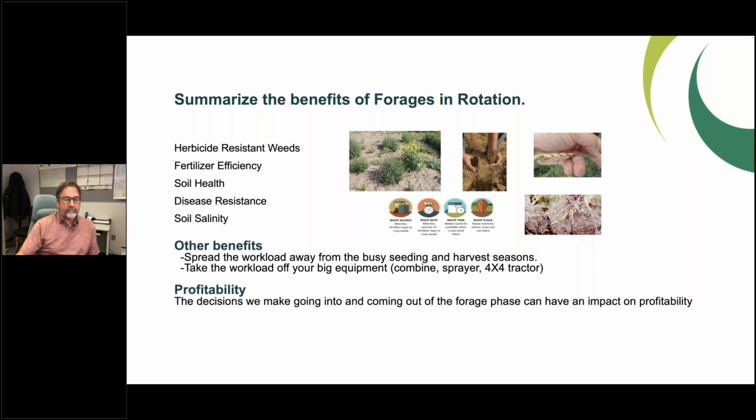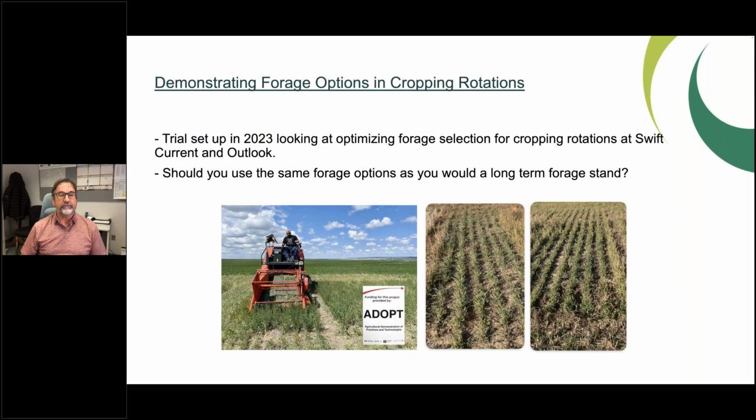So the decisions that we make going into and coming out of a forage phase of the rotation can impact profitability of that rotation. So that's where we get into the trial that we started in 2023. It's a 2-year project, and it's done at Swift Current and Outlook. And we're looking at optimizing these forage selections to be included into a rotation. And we're looking at improving the profitability of the forages and rotations.